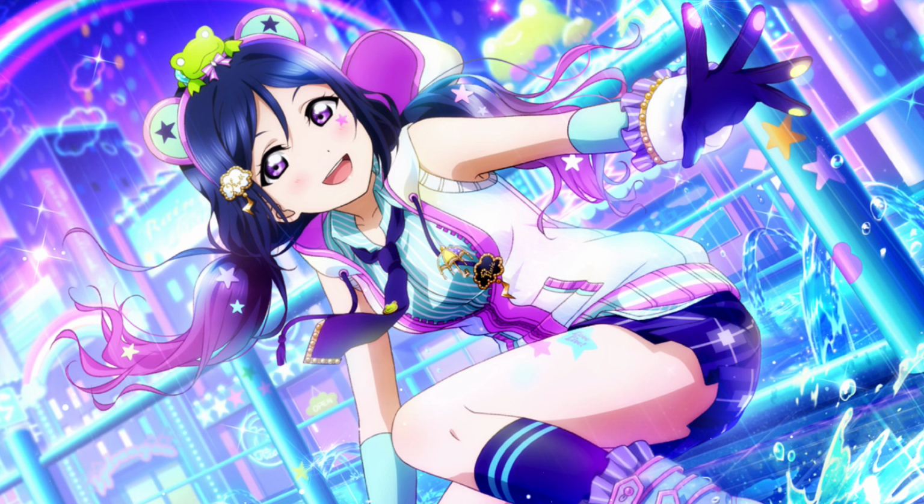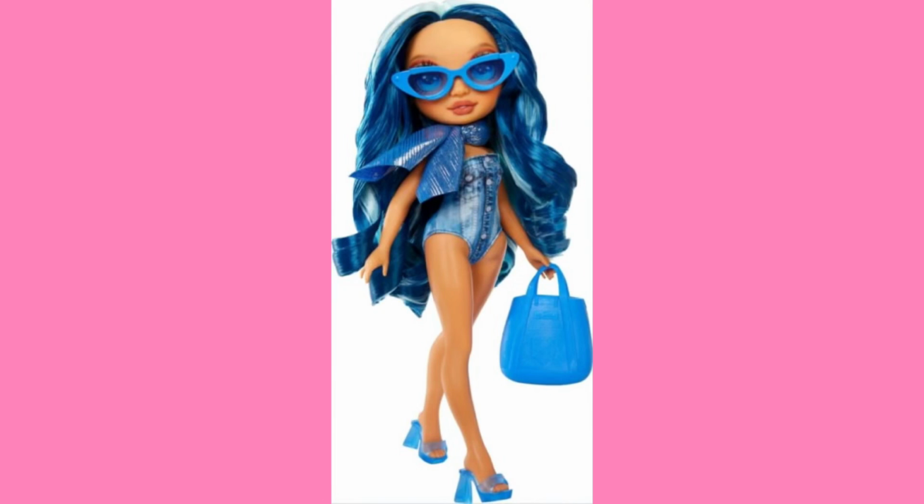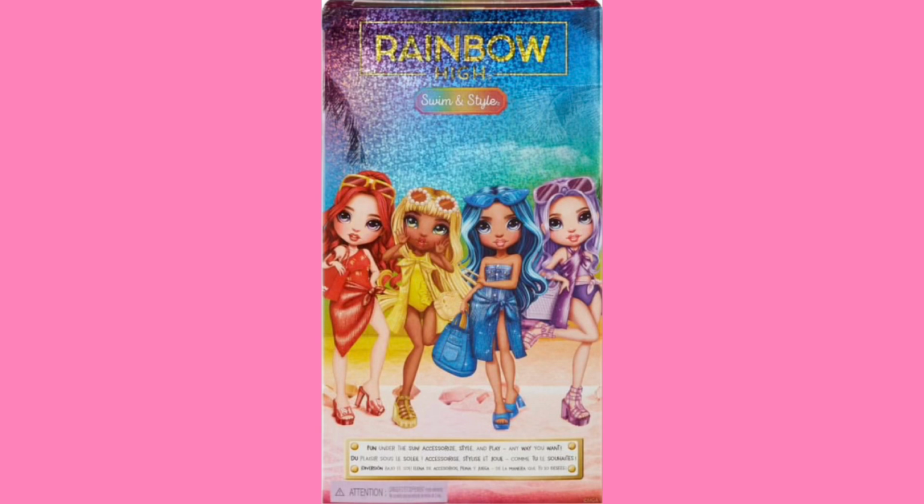I feel like a broken record, but this is just a very strange line to come out of Rainbow High. Again, I'm hoping Sunny looks cute in the final product, but for now, this line is definitely one that I can see myself skipping entirely. And that's probably good, because it means that there'll be more for the children who actually want these.